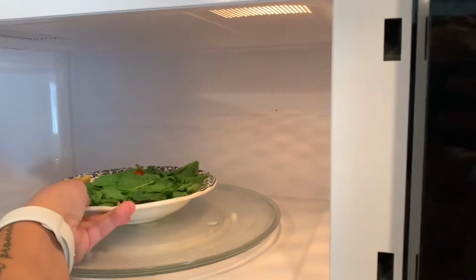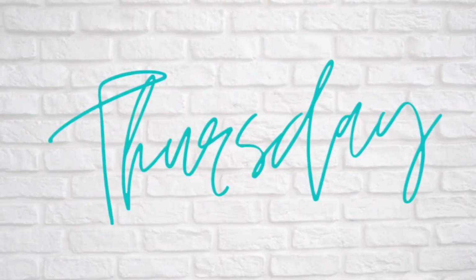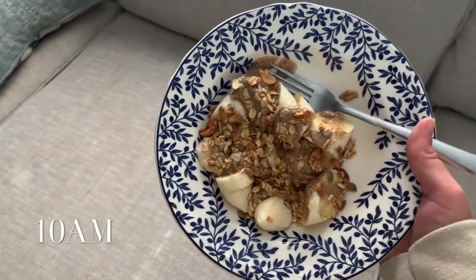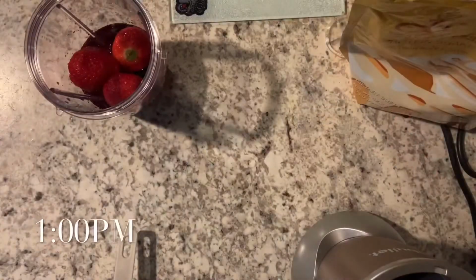I'm pretty sure I forgot to film my dinner this night, but we had grass-fed beef steaks on the grill along with some vegetables. All right, moving into Thursday, I decided to start my morning with another granola, almond butter, and banana bowl. I love this granola because it's grain-free and made with really clean ingredients.